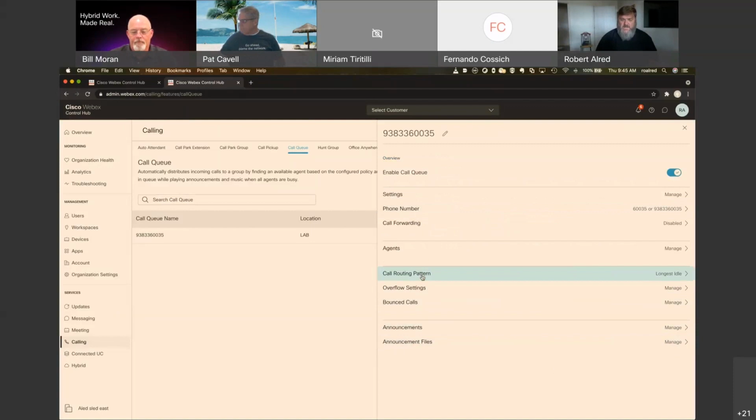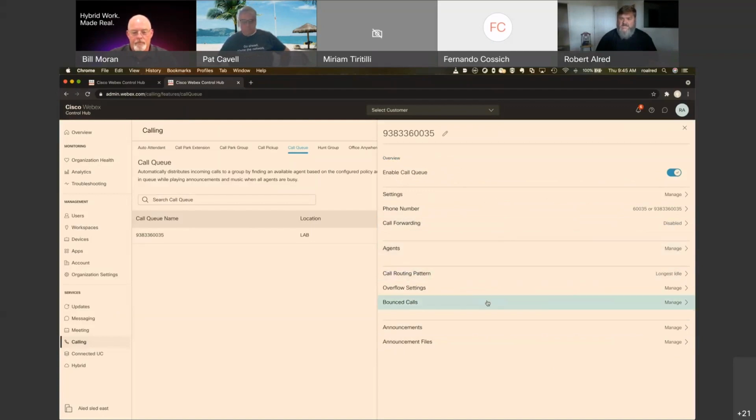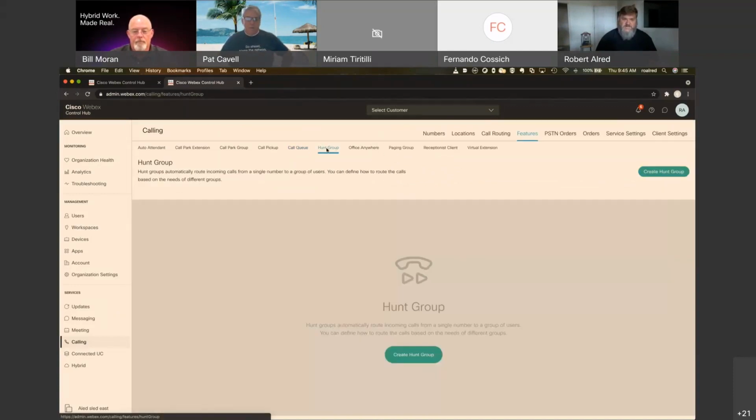The other thing I really like is this does things like how long you have left in queue. It'll announce that kind of thing. So like I said, it has some of the contact center functionality. It's just not all the way. Okay. So that's called queue. We have hunt groups as well. So if you want to create hunt groups and use them.